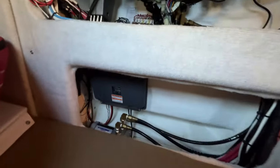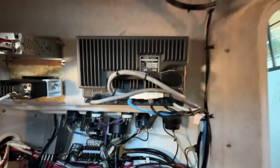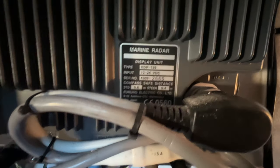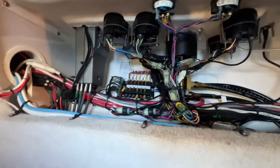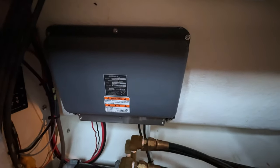At the back of the gauges, your fuse panels back there, all labeled. Furuno radar scanner, plotter, fish finder. And the Furuno autopilot pump and the Furuno autopilot computer.